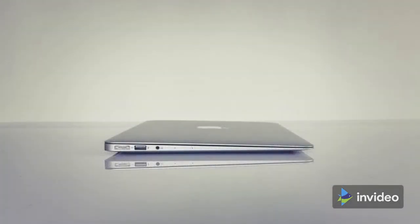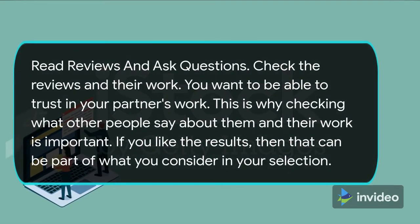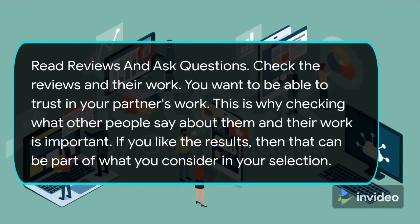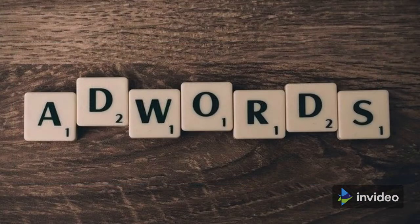Read reviews and ask questions. Check the reviews and their work. You want to be able to trust in your partner's work. This is why checking what other people say about them and their work is important. If you like the results, then that can be part of what you consider in your selection.